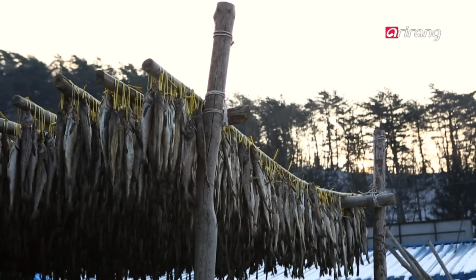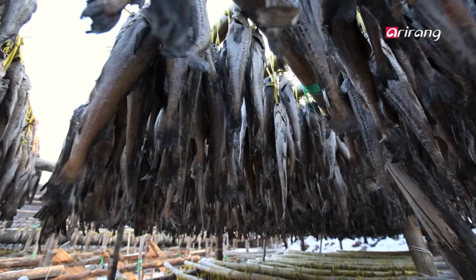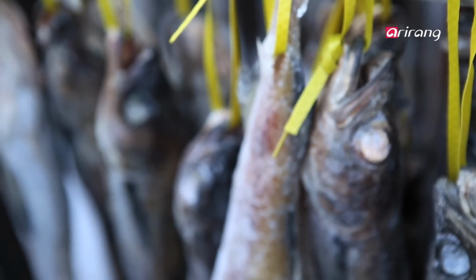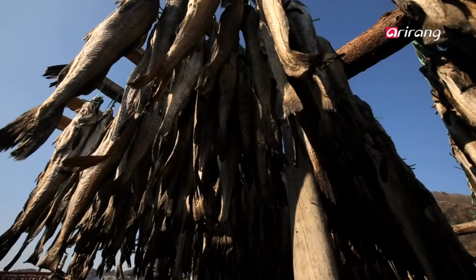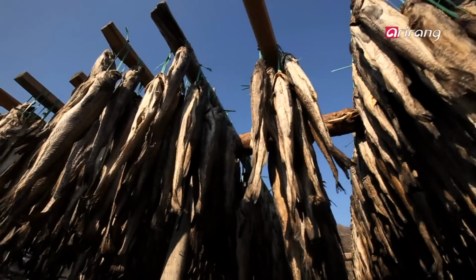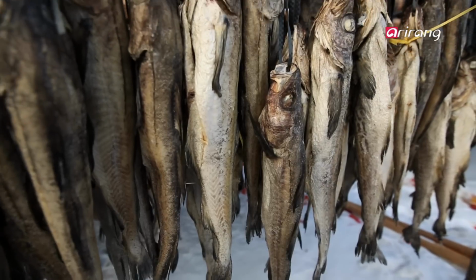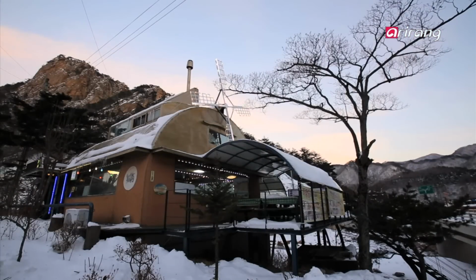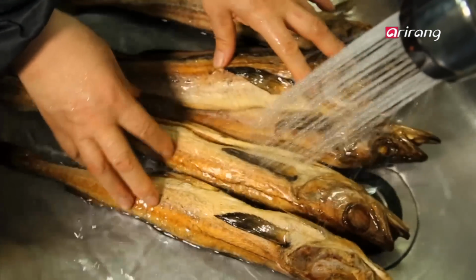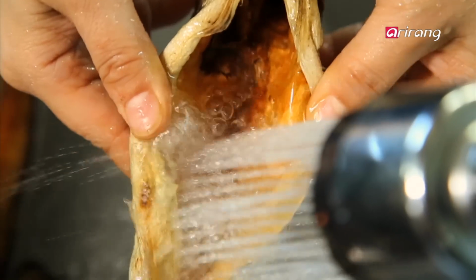The fish freeze overnight, then thaw during the day in the sunlight, repeating the process for 4 months. Since long ago, Hwangtae was said to be not a creation of man, but a gift from the heavens. They say Hwangtae must pass through 30 pairs of hands before it reaches the table.